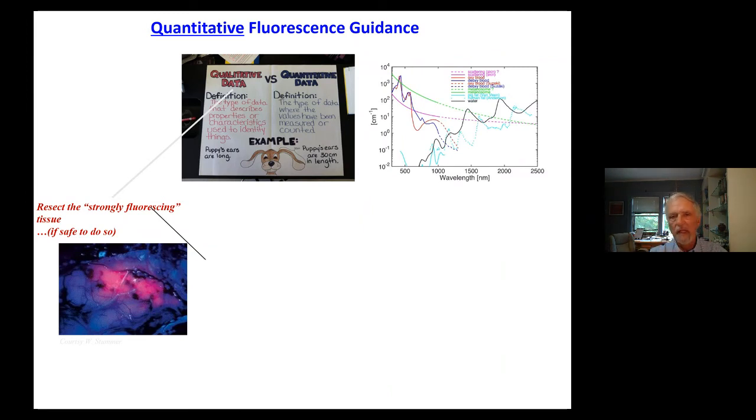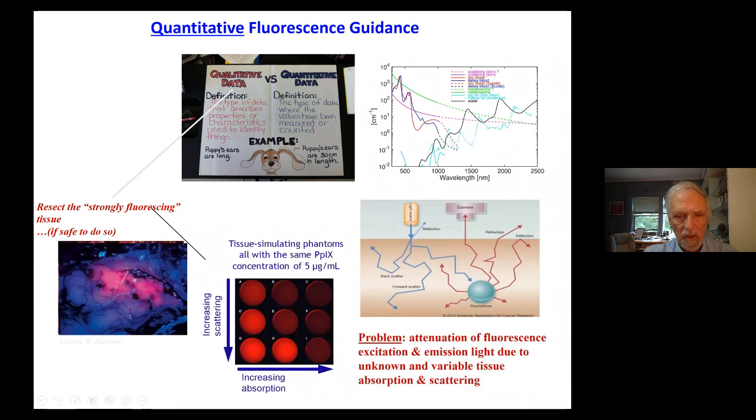Now, we know that tissue has lots of different optical absorption and scattering properties. What does that translate into when you look at fluorescence? Well, here's a very simple experiment. These are just petri dishes with some fluorescent dye in them, and with different amounts of intralipid, which is a light scattering material, and ink, which is a light absorbing material. And you make a fluorescence image of these 9 petri dishes, and you say, oh, they all have a different concentration of the fluorophore. But in fact, they don't. They all have the same concentration of the fluorophore. The difference is that this petri dish here has much higher absorption and scattering.